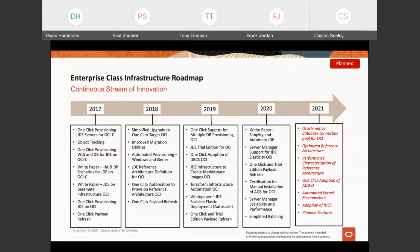And to close up with my portion here, I wanted to let you see some of just our dedicated cloud infrastructure projects that we have pumped through over the last couple of years. So as you can see, JD Edwards continues to innovate, and we continue to innovate based off of and to partner with our friends at our cloud and database teams. So, to highlight what we've got on the right, we've had quite a few things come out just this year as far as re-optimized reference architecture that's been published and available since April. We've done some performance characteristics based off of that.